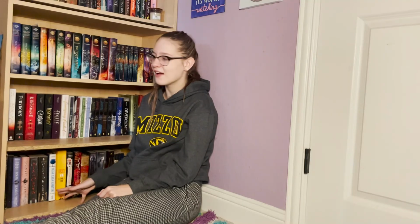As the top 4 shelves, because these are either my incomplete series or some of my standalone books. So these aren't necessarily as well organized. This one is pretty well done. I'm pretty proud of this one. And this bottom one is just books that I want on my shelf but don't really know what to do with as of right now.